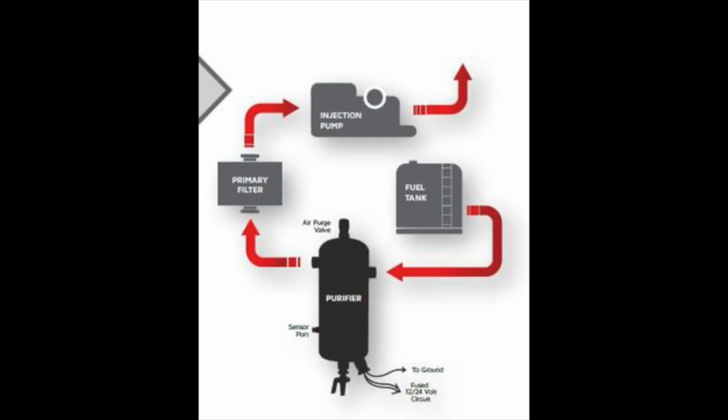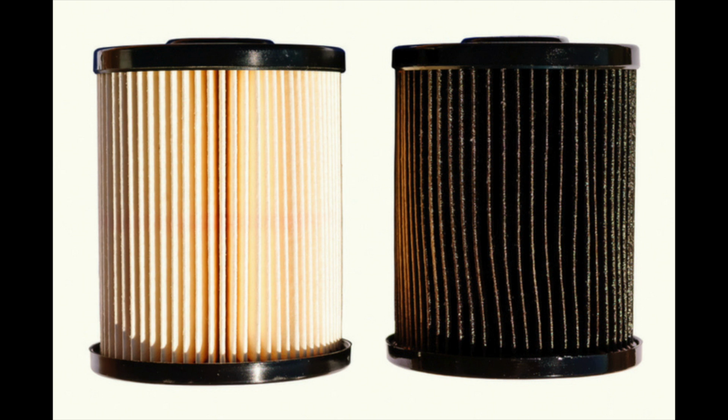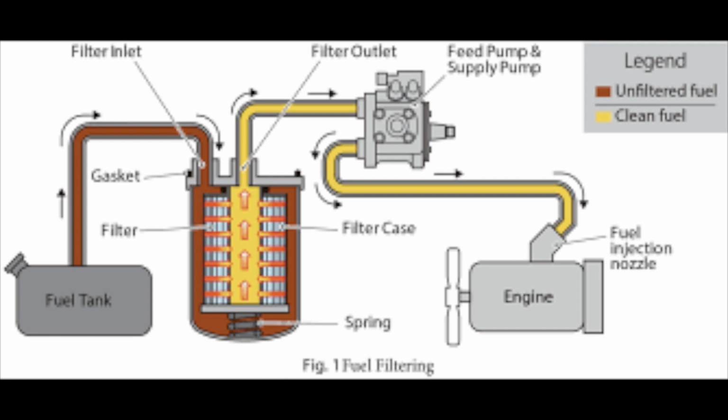So the problem we were having was I kept pulling these pre-filters off and they kept getting clogged. I mean, 3 of them in basically 2 days. And I was on my last one. And thankfully, the system right after that pretty much cleared itself up. I also went through one primary filter. Some of the junk actually got past the pre-filter and into the primary filter, which is the backup in case the pre-filter gets a little bit clogged up. It causes the engine to starve of fuel, and it was basically dying as such.